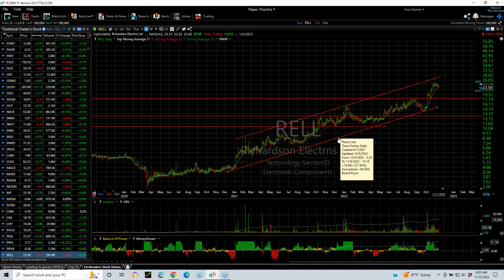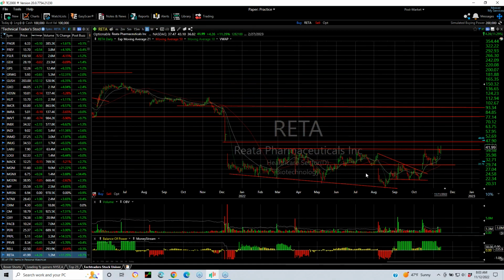RELL has been a beautiful uptrend for 2 years, 3 years. From 3 to 25, an 8-fold increase, folks, and it doesn't look done yet with a target now in the high 20s.